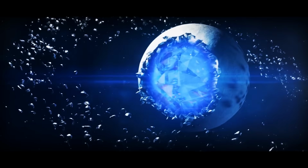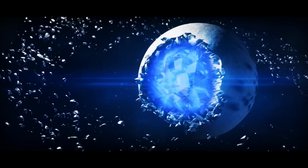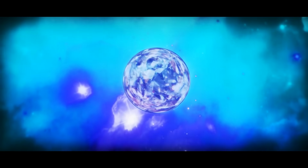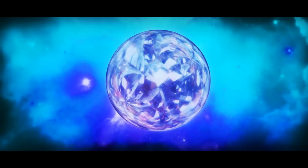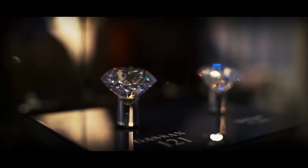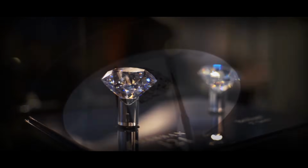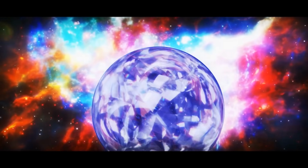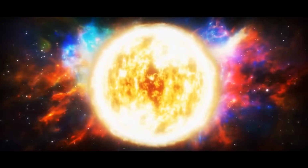You see, the star was discovered to have a massive diamond at its core. Now, you may be wondering how big this diamond really is. Well, it's estimated to be about 10 billion trillion carats. That's a 1 followed by 34 zeros. To put that into perspective, the Hope Diamond, which is one of the largest diamonds on Earth, is a measly 45.5 carats in comparison. Can you imagine the size of the ring you could make with this star diamond? And it's about the same mass as our sun.